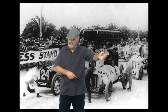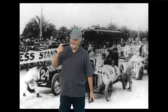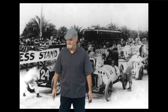They started individually and they went against time. One of the reasons was it's dangerous for these guys to get together. Not only do they kick up a lot of dust from the ground, but they also kick up a lot of oil because of the splash oil systems, and so you got a lot of oil coming off of these cars when they go around.